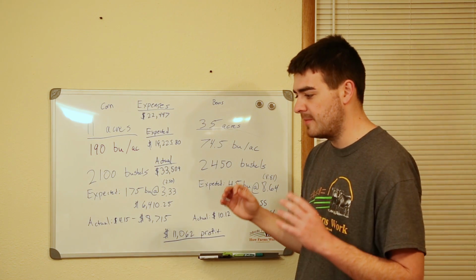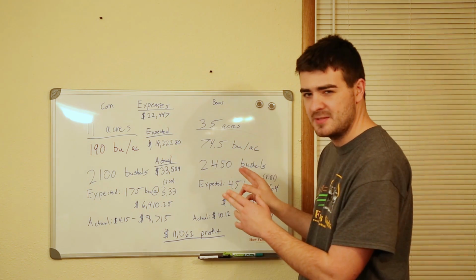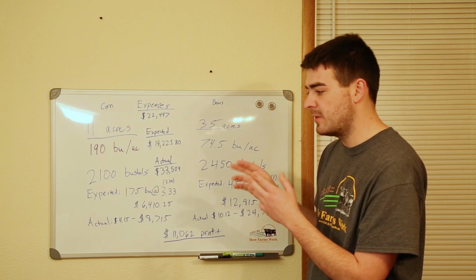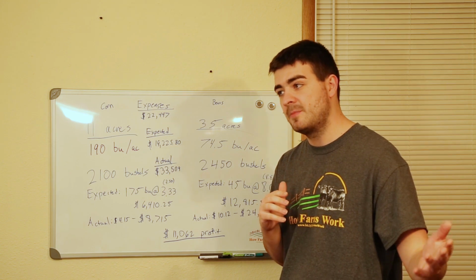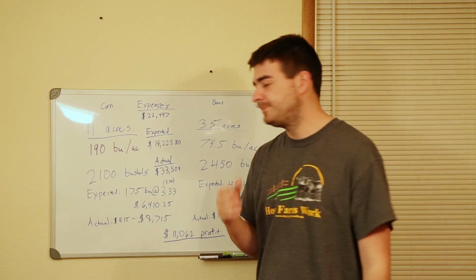But since I only started off talking about the finances on these 2 fields, I decided to stick with these 2, even though we did have some issues with the corn on one of my fields that I know a lot of you are curious about. I'm going to get to that in a little bit. So anyway, let's start on corn.